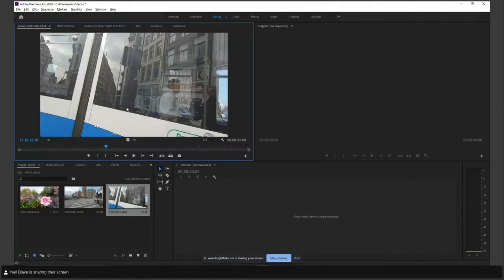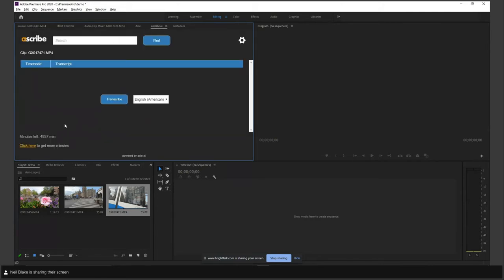Going back to Axel speech, I've got a panel for the editor as well. Both the Axel panel and the Ascribe panels are free. You can install them on as many editors as you want. The Ascribe panel uses the same account as the Axel speech. And again, if you had multiple editors, they could all be using the same account, so you don't have to have different accounts for different people. You can pull your account across your whole team.